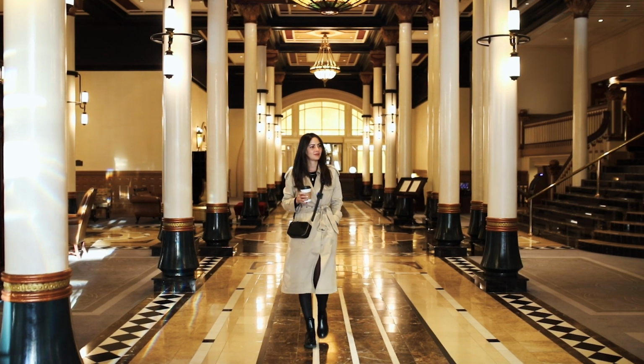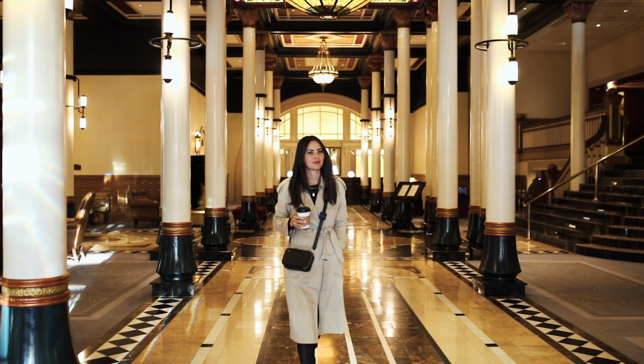So when I wanted to elevate the look, and when we're not driving, what I did was I wore the same clothes, and what I just threw on was a trench coat. And then I wore my long boots. So then the outfit looked more elegant to me. So I was able to wear this outfit quite often on our road trip.